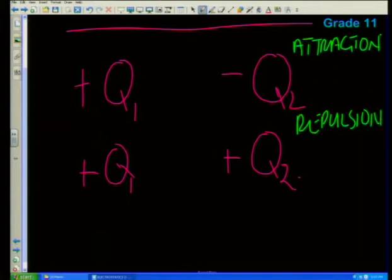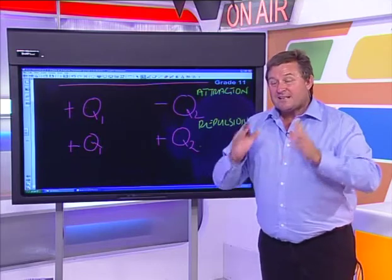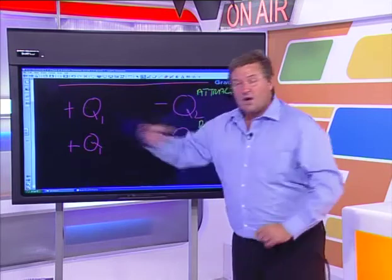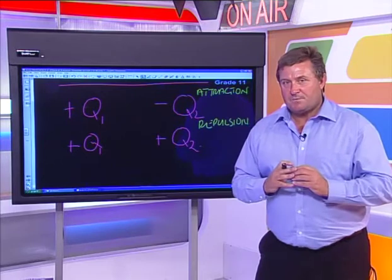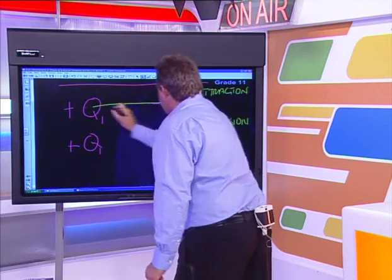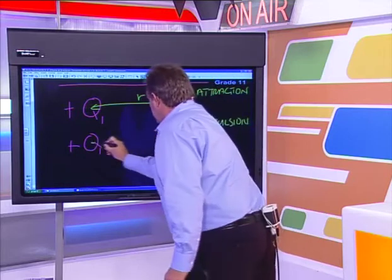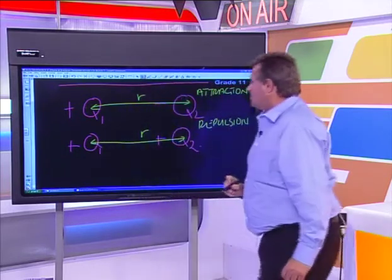Okay, and we also stated that the magnitude of that attraction or repulsion is going to be directly proportional to the magnitude of the product of the two charges, and it's also going to be inversely proportional to the square of the distance between their centers. So if I had to draw in a distance of separation, which we call R, I'm going to draw it in both examples like this. There's my distance of separation.